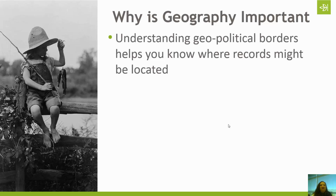One of the main reasons, and probably the most obvious one, is that understanding the geopolitical borders of the time and place where your ancestor lived is going to help you know where records might be located. Now, I have a family that lives in that little sliver of West Virginia that pops up between Ohio and Pennsylvania. They lived there for a lot of years, never moved, lived on the same piece of farmland as far as I can tell. But they lived during that time period in 3 different states and 4 different counties. They didn't move, but the boundaries changed around them.